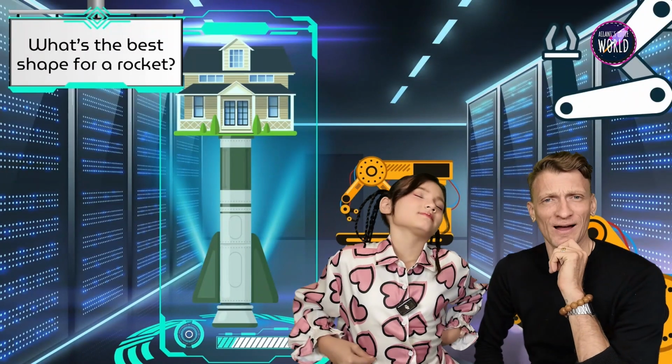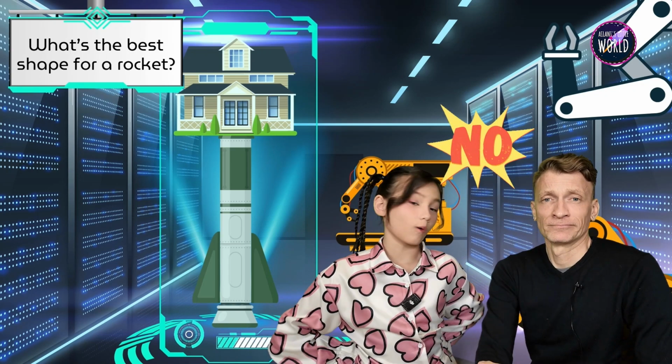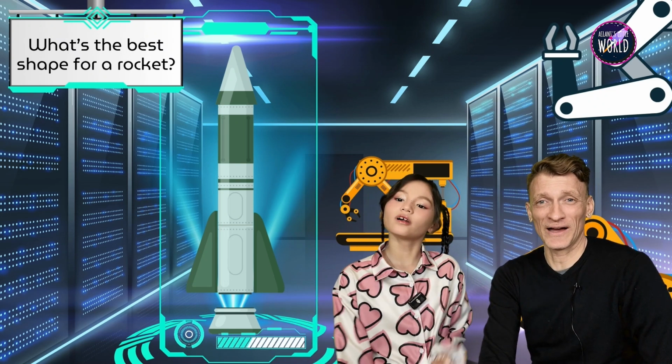Ailani, do you think our house has good aerodynamics? No. So we probably can't put our house on top of the rocket. Yeah, it's obvious. So maybe this cone would be better? A cone? Yeah. I think a cone probably would fly. Perfect. Probably fly a little bit better. Just like that.